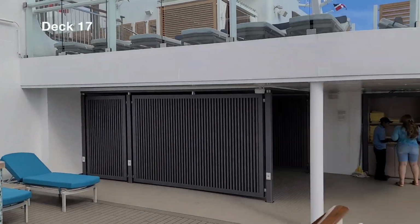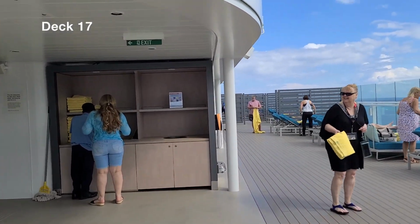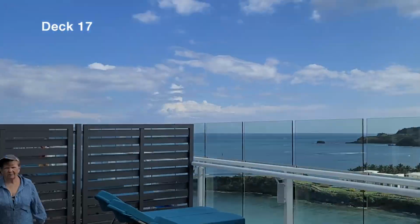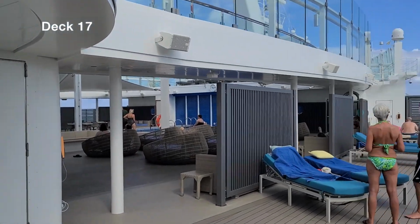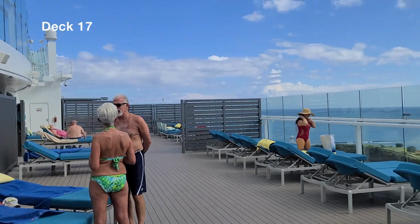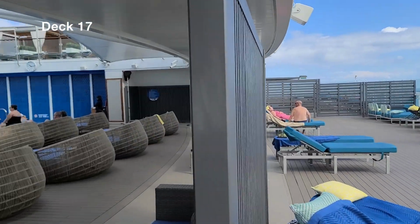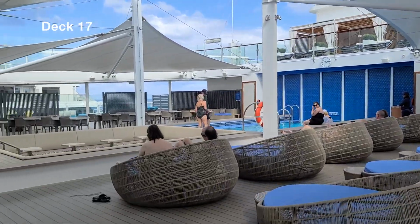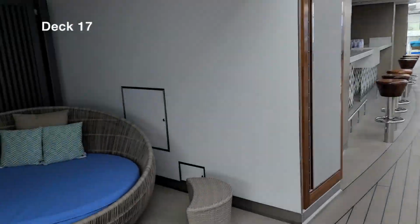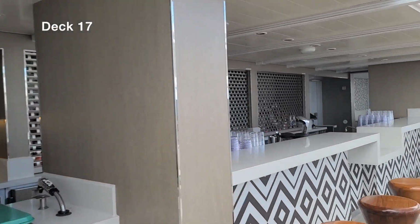Coming up here on the left, you can grab towels if you need to. Serenity towels. It's nice and quiet in Serenity. It's 18 and up, so you don't have kids back here. And you know what? This Serenity is much different than other ships. Maybe not the Mardi Gras, but other ships, because it gives you beds, queen size beds, lounges, a little bar, a salad bar, and a recessed lounge area next to a pool.